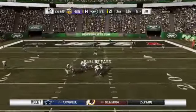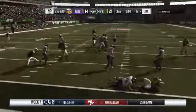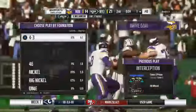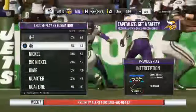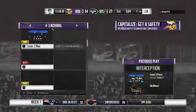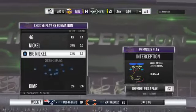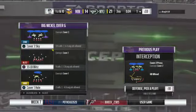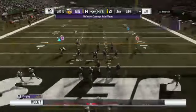Throwing, Cousins. And he's going to be intercepted a 3rd time. Picked off by the linebacker, Avery Williamson. And a big turnover there as his guys will get the football back. Now this will probably be the last play of the quarter.